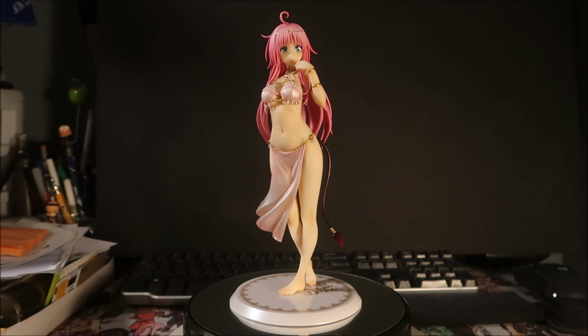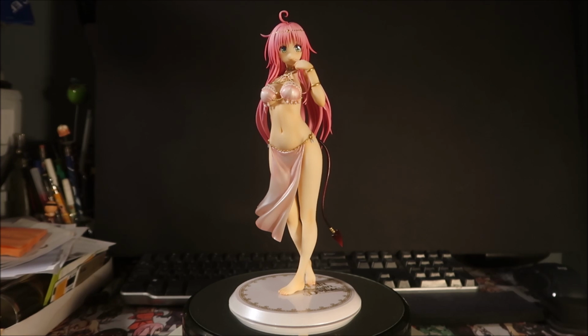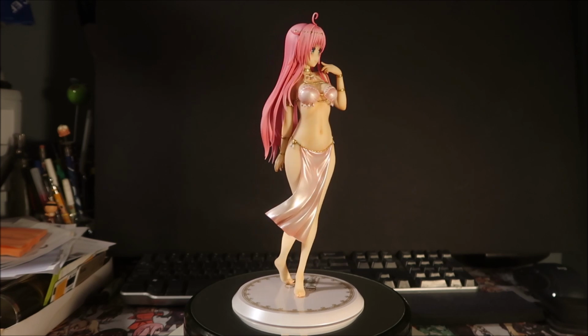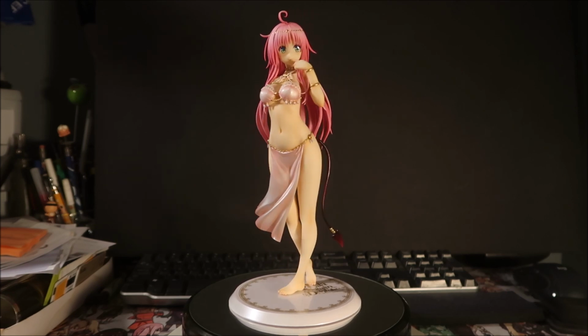I don't have any belly dancer figures, but the closest place I could figure putting her would be maybe with the swimsuit figures, because it almost looks like a swimsuit. But it's a belly dancer outfit. Yes, it's very sexy too. Definitely, it makes her look very beautiful. I like it. I'm really happy with my purchase.